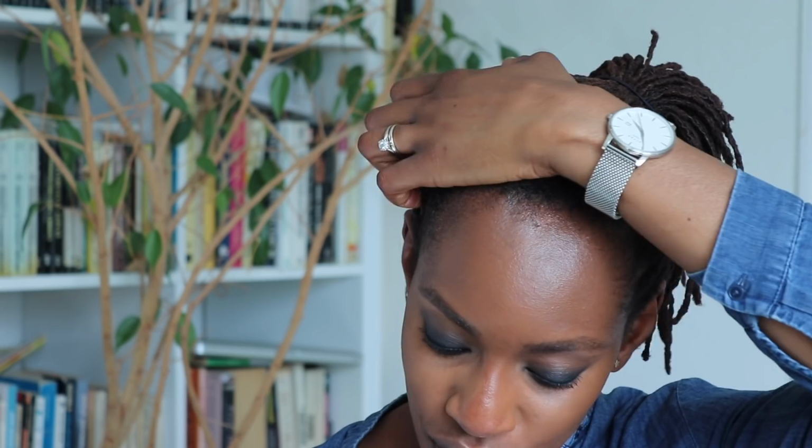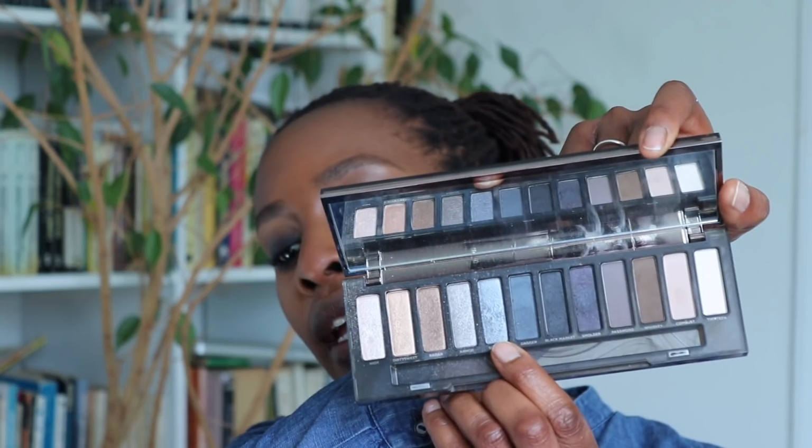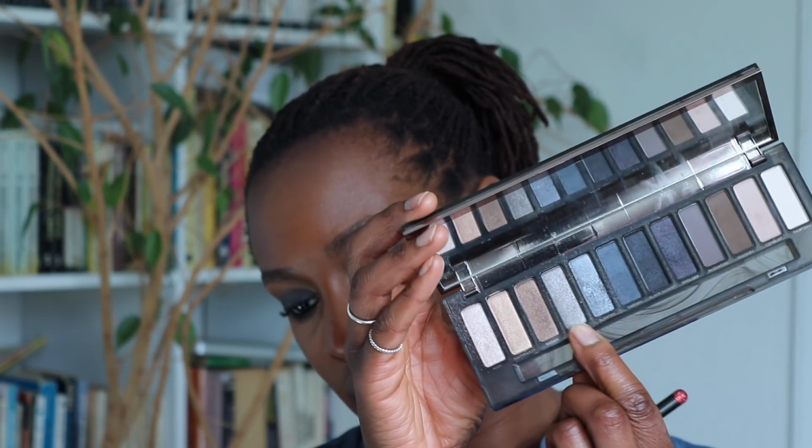So now I'm going to go into, I think this colour Slanted, this grey one here. And I'm going to take it on a 217 again and work it into the brush, and then load up my brush and then work it in on my hand. And I'm just going to pop that just here. She has a lot of shimmer in the front part of her eye. Okay, and then I'm going to use Armour, which is next to it, but it's a little bit lighter. That one there.